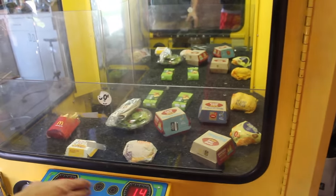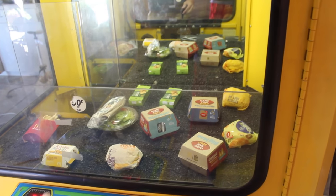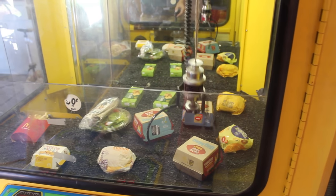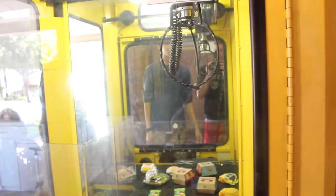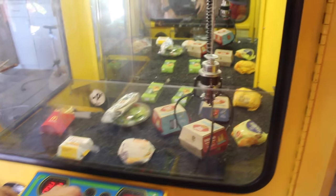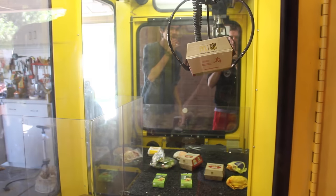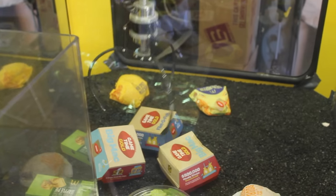Let's go for this Big Mac, the most original fast food sandwich ever, I wanna say. Oh, let's try that. Maybe. Oh, missed it. You gotta get it perfectly centered. We also put a grip on the claw just to make it a little bit easier. Oh, wait a minute. Come on. Stay. Big Mac. I think you got it. Come on. Okay, no. It falls as soon as it moves back to the chute. It's so heavy.